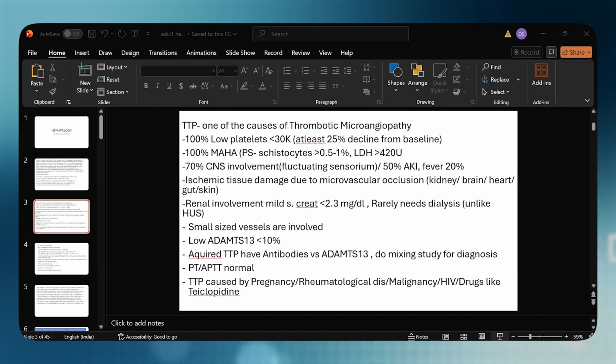So the first case is a 55-year-old female, known diabetic, hypertensive, with ischemic heart disease, with a recent history of receiving painkillers for her backache and generalized weakness. She also took some antibiotics for her low-grade fever. She presented with one episode of GTCS, followed by right-sided weakness and altered sensorium since a day. While arriving in the ER, an MRI stroke protocol was done for her, and it was normal. There was no bleed, no infarct.